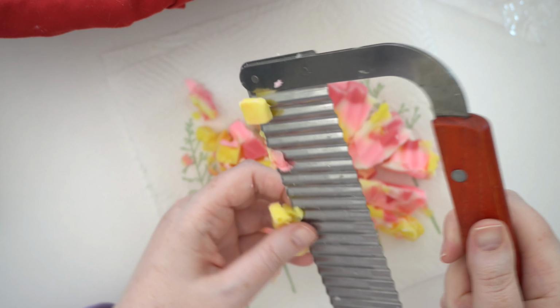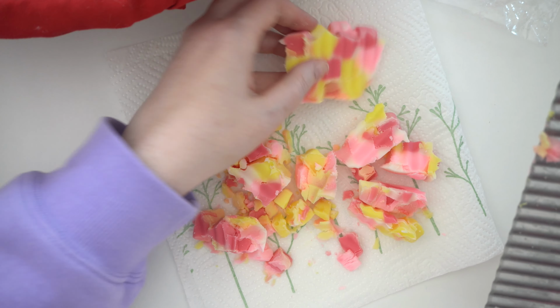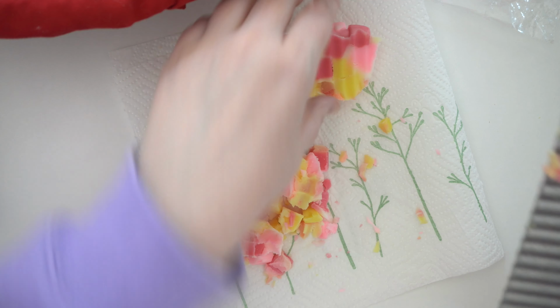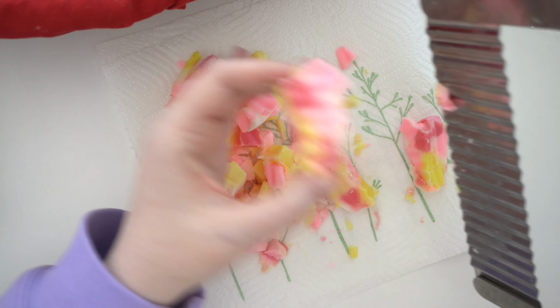Sorry, this isn't very satisfying. Well, if you love a messy wax, look at that. Okay, let's put these chunks over here and make some room for this last lot. We'll just cut this in 3s because that seemed to actually work.